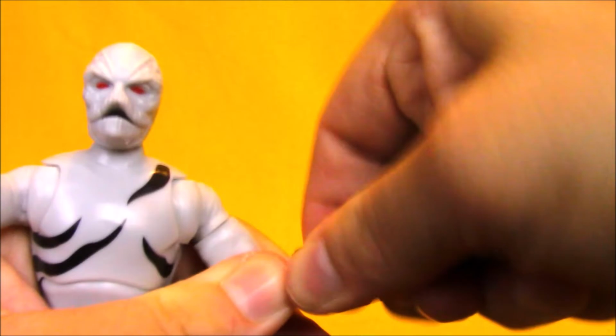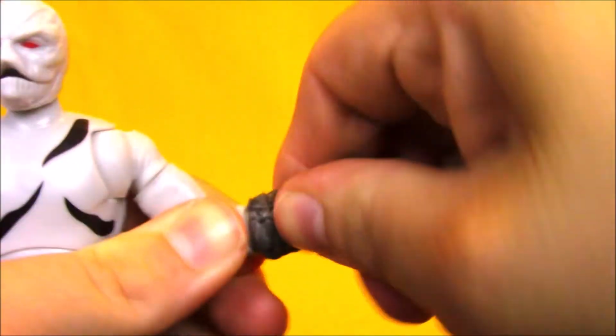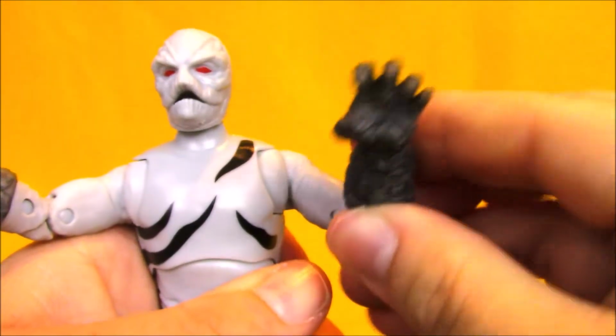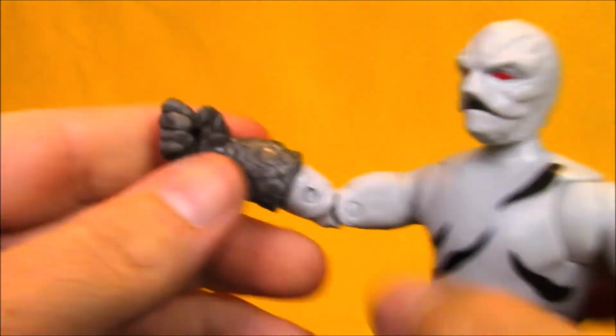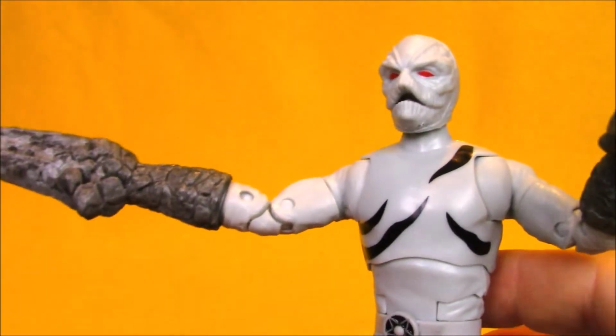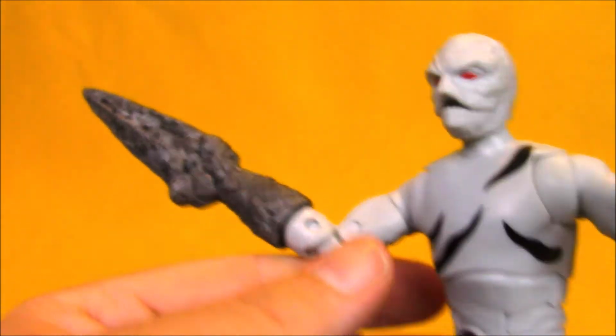There is the Boulder Fist, as well as just another putty rock hand. This one's actually open, so he could sort of hold an accessory or choke somebody or whatever. So I think that's cool, and you could put them on either side. So, theoretically, when you get a whole bunch of these, you could decide if some of them are armed with regular arms and some of them are armed with the weapon arms.